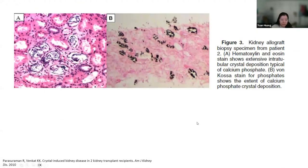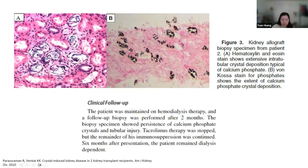And this is what we see from that case report. There are similar calcium phosphate crystals within the tubules. Then they did a von Kossa stain, which could be positive if there is phosphate, and it's positive, as in these black stained crystals, it's quite abundant. For follow-up, the patient was on dialysis, and another follow-up biopsy in 2 months showed the same calcium phosphate crystals and tubular injury. The patient was still dialysis dependent.